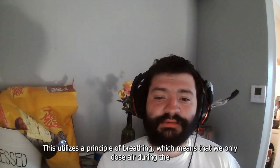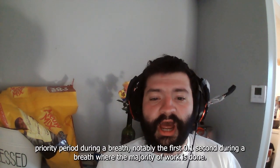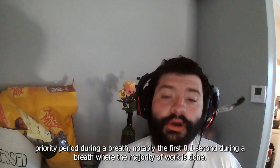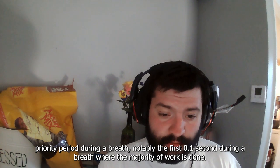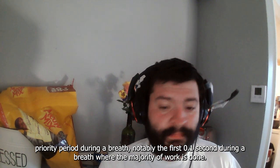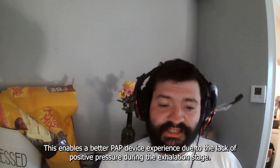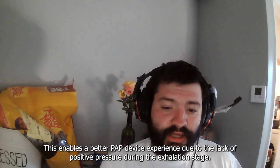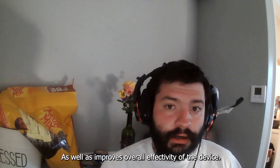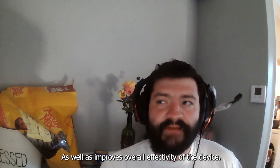This utilizes the P0.1 principle of breathing, which means that we only dose air during the priority period during a breath. Notably, the first 0.1 second of a breath, where the majority of the work is done. This enables a better PAP device experience due to the lack of positive pressure during the exhalation stage, as well as improves overall effectivity of the device.